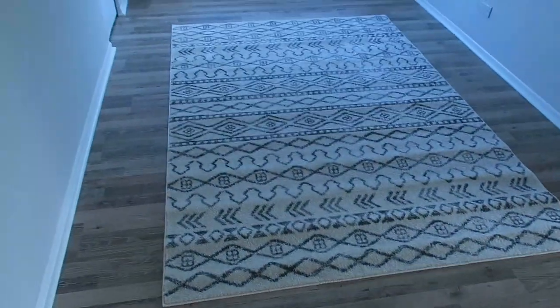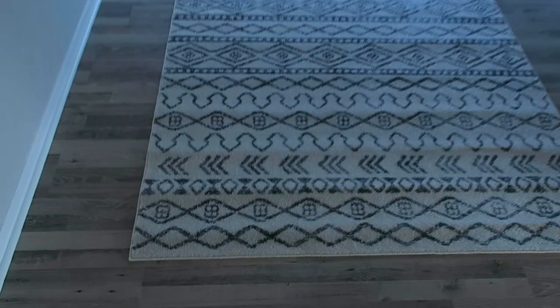Here's where the bench will go. Going to get some shelving and hooks. Let's go upstairs. Upstairs, I have two rugs from Home Goods. So here's the first one.